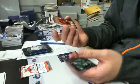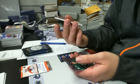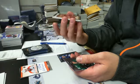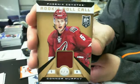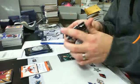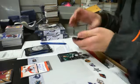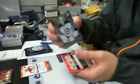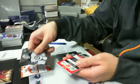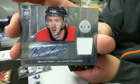Oh, we have a Phoenix hit. It is of Connor Murray, a rookie roll call patch, 23 of 25 of Connor Murphy. So that'll be random for everybody in the break, since it's a dead team. If there's anything else, too. It's the first Phoenix hit in three cases. We got an Edward Pasquale rookie for the Jets. Then we got an autographed rookie jersey of Ben Street for the Calgary Flames.